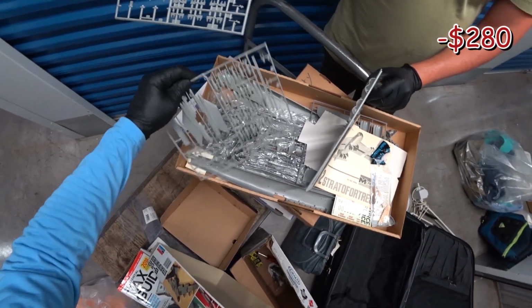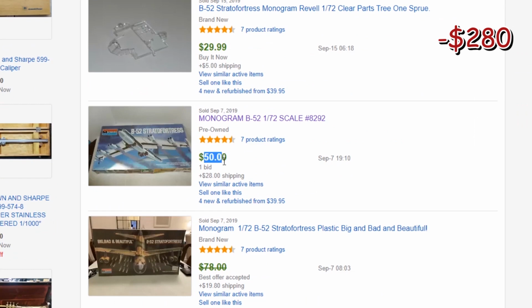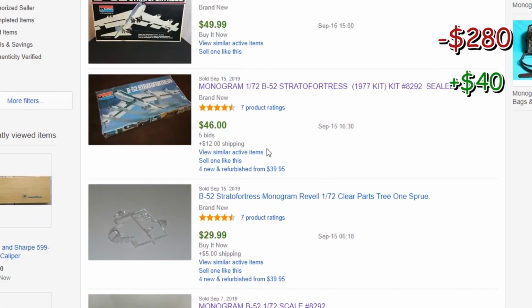Sticker. How many bombs are included? Well, it's a bomber. And this model was sold at auction for $46 plus shipping. Here it was sold for $50 plus shipping. I think you can bet $40.